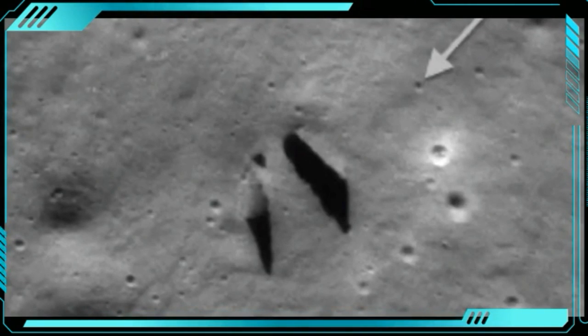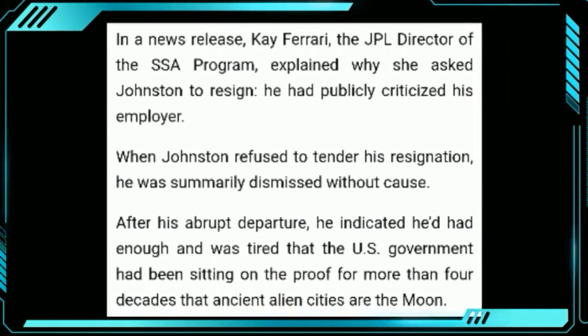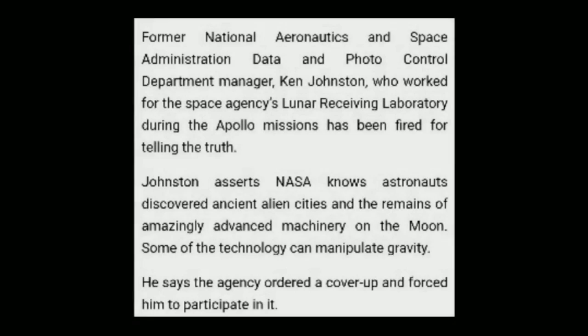Okay. And actually, I watched right here, this weird, I don't know, rectangular block. Another channel did a great job of breaking it down, and it was really weird. Let me read this. In a news release, the JPL director explained why she asked Johnston to resign. Now, apparently, Johnston was a former NASA employee, and he said, hey, I'm tired of NASA hiding things. I'm tired of them blurring out images, things like that.